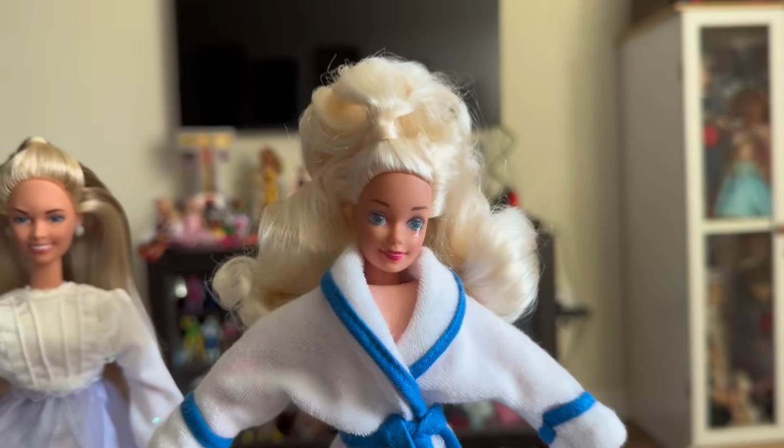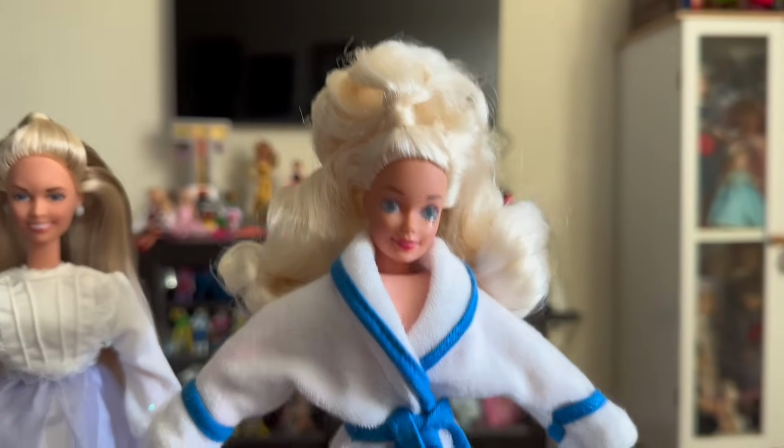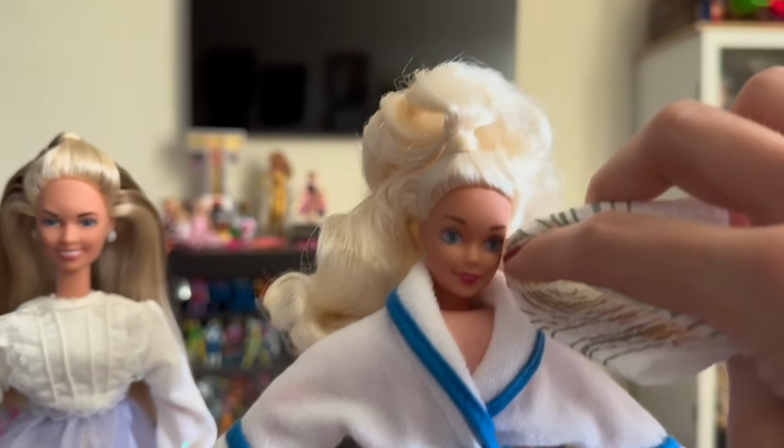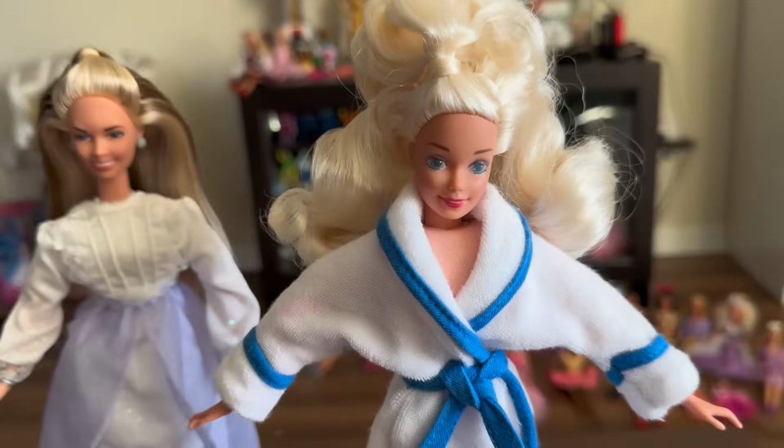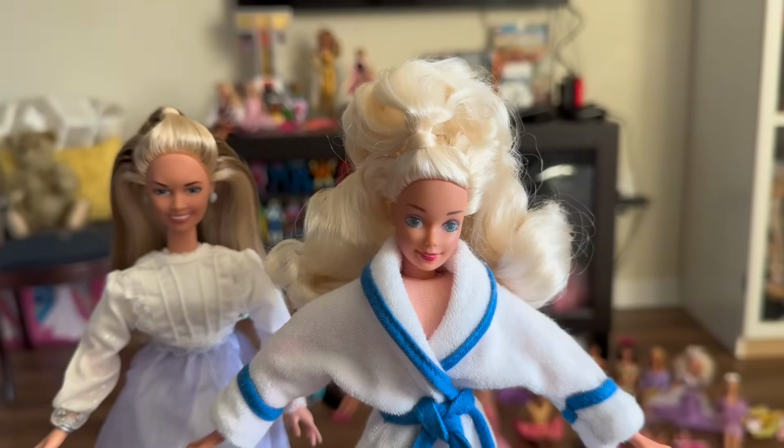I know she kind of looks like a hot mess, but trust and believe, when I was a child, I loved this doll. I actually did have this doll. It's probably one of my first Barbies. So I'm very excited to have her again.